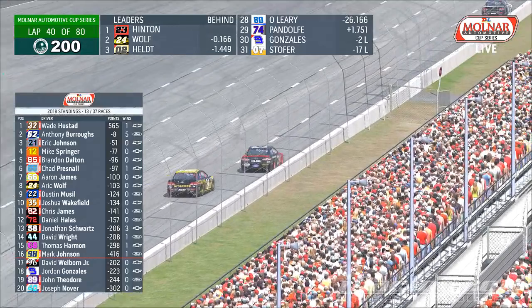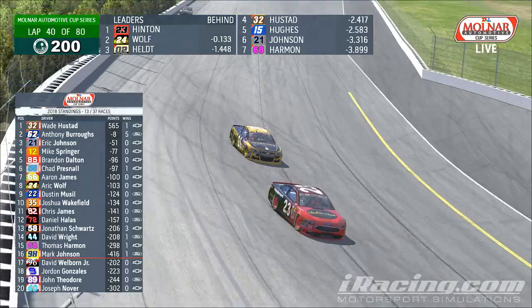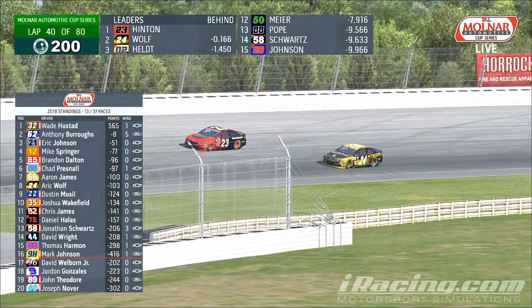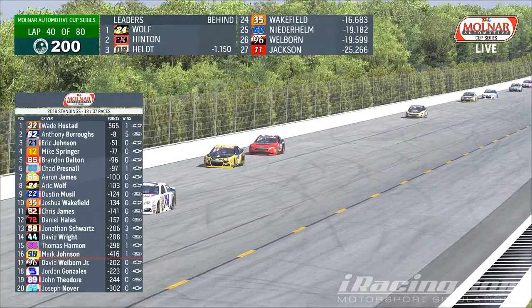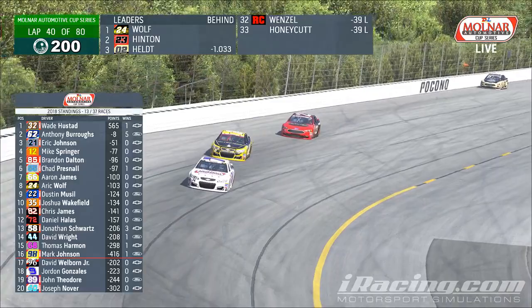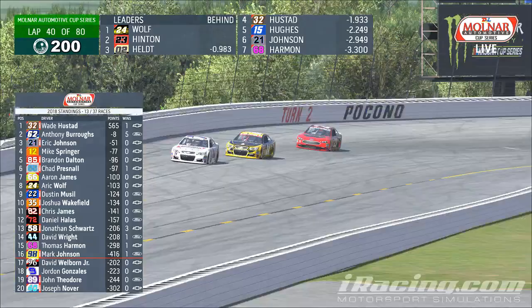I think you can only miss six or eight races. Yeah, Mark Johnson's going to be close to that cusp, if not over it already. He's 416 points back with a win. So yes, he's in, but he's probably got to show up to every single race left in the season prior to the playoffs in order to get in. For some of these guys that are locked in, now it's becoming a participation thing. A guy like Anthony Burrows has a few races he can miss, but he's got to watch out for that too, because even with five wins, that doesn't matter.